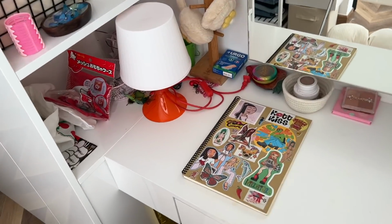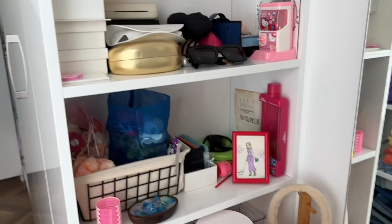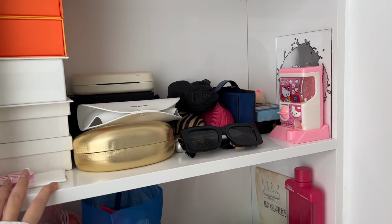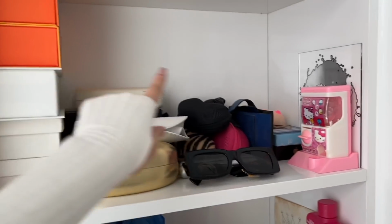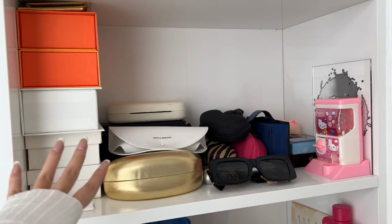Okay, so over here at the makeup table, I have my chair and the little flower pillow, but this is very rough. I need to go through all of this shelf and organize them better, but right now I just kind of section them so I know where everything goes. Like, this is all of my sunnies, sunglasses boxes, just any sunglasses related stuff. I need to organize them better, obviously.